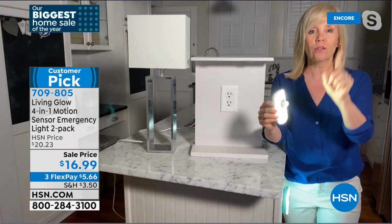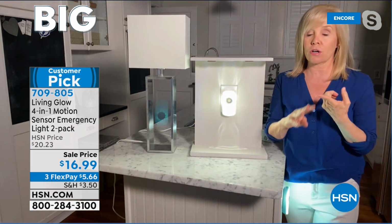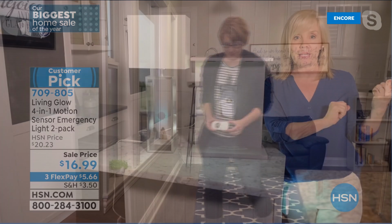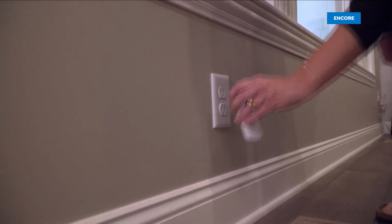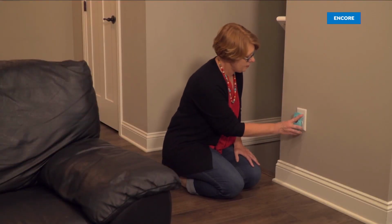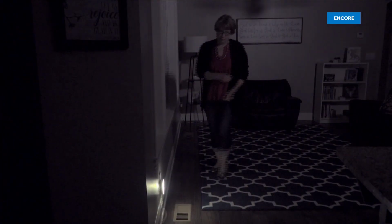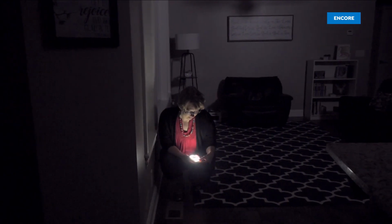When you get it home, the only thing you have to do is find a plug. Think about those areas that are dark: a dark hallway, maybe a staircase, your kids' rooms, your bathrooms, the kitchen if you come out at night. These will automatically come on when you lose power. You don't have to do anything. So you simply plug it in, never have to buy a battery, and then you use it every single night like a regular night light. But the big deal is when you lose power, they automatically come on and they'll stay on for 3 hours.